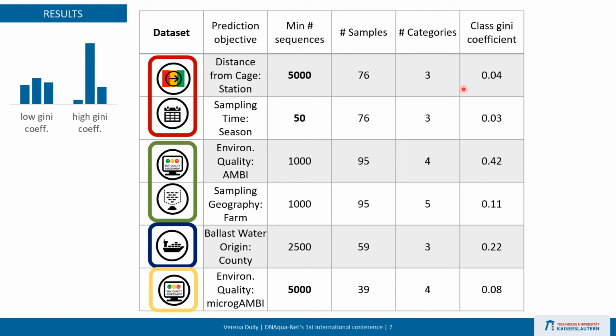The higher the Gini coefficient, the higher is the sampling imbalance. For both groups of samples in our dataset, the Gini index is quite similar and also quite low. Therefore, in our case, the sample distribution cannot give a hint on how many sequences we need. But what are the factors for separation of categories?